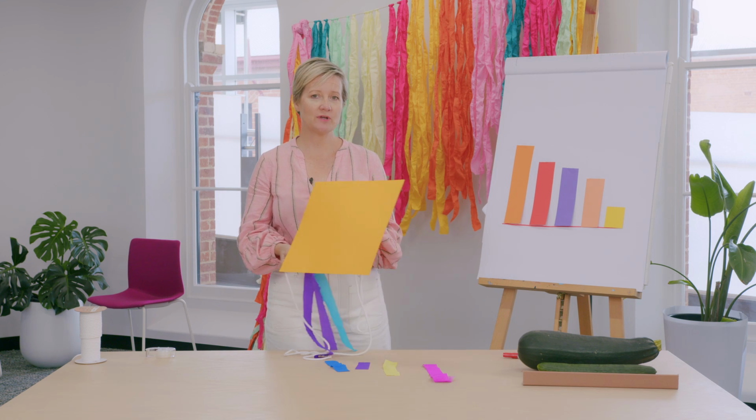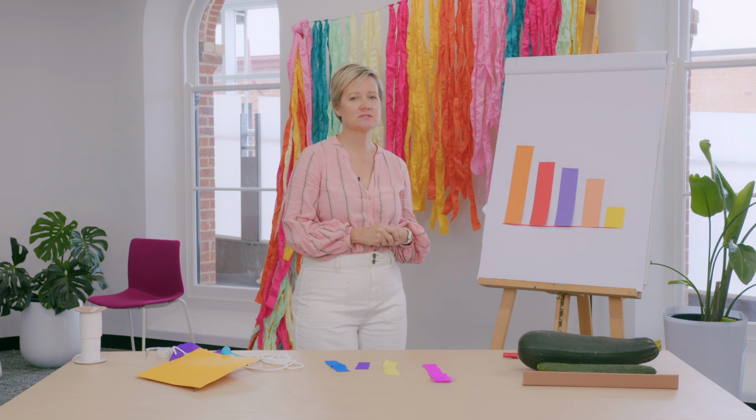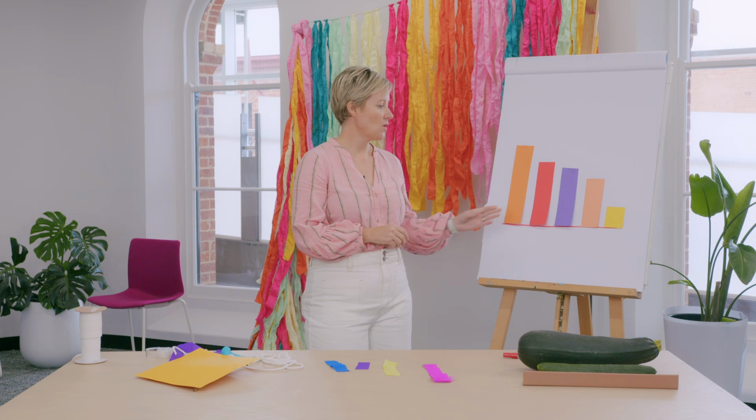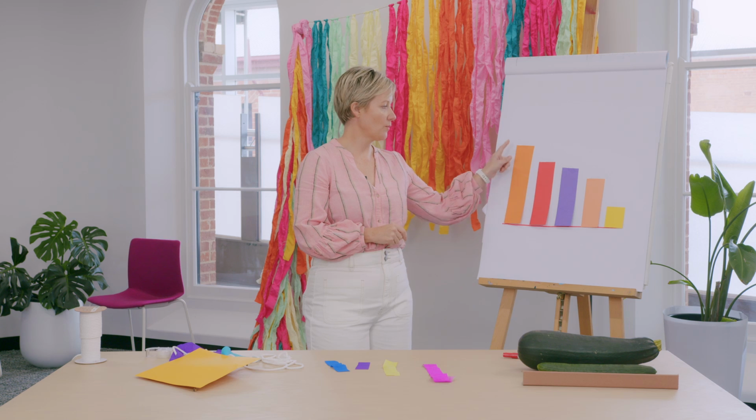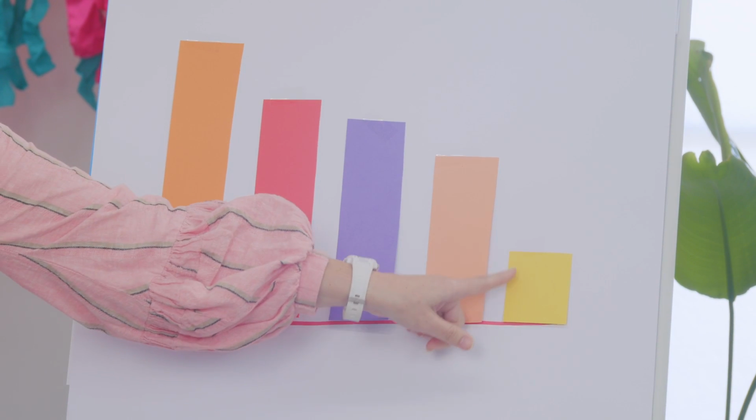Today, we've compared several objects to decide which one is the longest and which one's the shortest. We've ordered our paper from longest all the way down to the shortest.